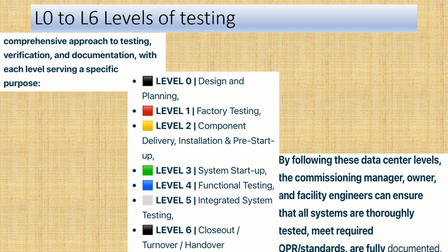Because a data center is developed for around 15 to 20 years, and it should not be shut down or interrupted in between its operation, because there are IT servers and power to the IT servers should not be interrupted. So it is a comprehensive approach to testing, verification and documentation, with each level serving a specific purpose.